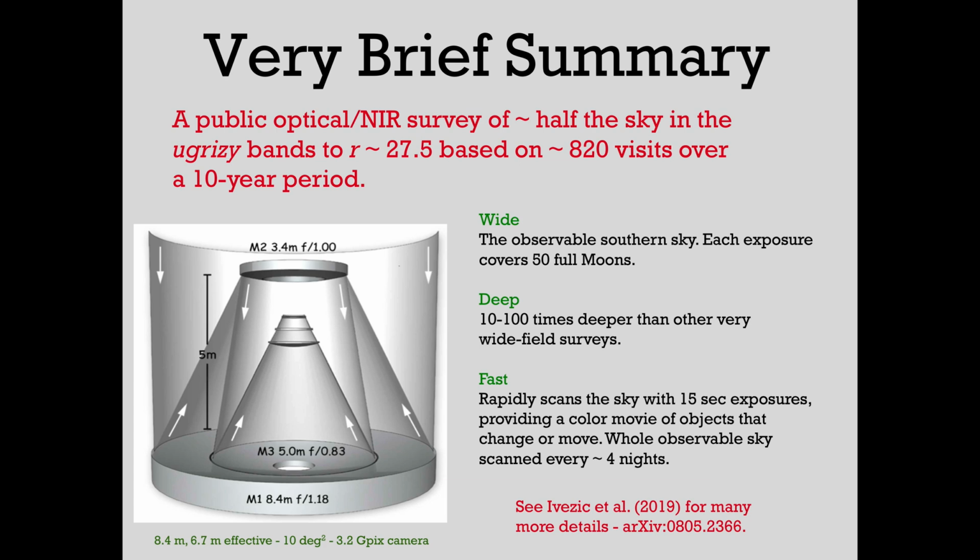And LSST can scan the whole observable sky every 4 nights. Now, exactly what its cadence will be is still being settled. I'll say more about that in a little bit. And if you want many more details about LSST, I would refer you to this article by Ivezic et al., which has recently been published, I believe, in the Astrophysical Journal. And here is its archive link where you can get it publicly available for free if you like.